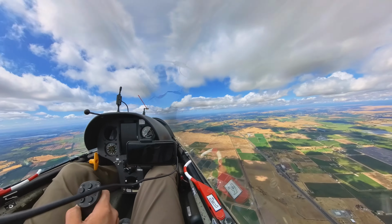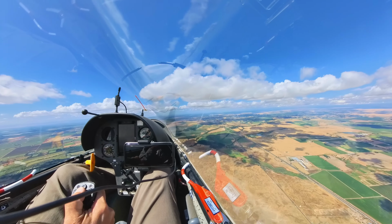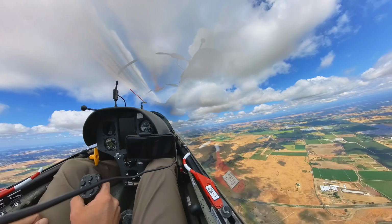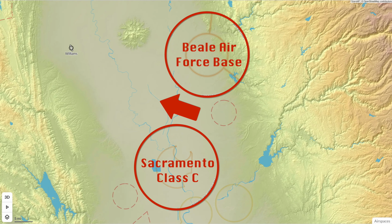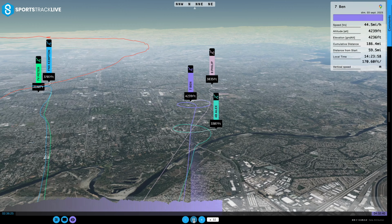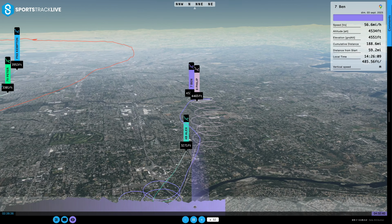The other option would be to go up the east side of the valley and make a bit of a triangle of the flight. The only problem is that would require us to thread the needle between Sacramento Class C and Beale Air Force Base. We really don't want to enter either of those airspaces, especially the Air Force Base. But if there's no clouds in that gap, it's going to lead to trouble for us. There's also a dearth of runways in that area, so if we don't find climbs, we'll be landing in a field.